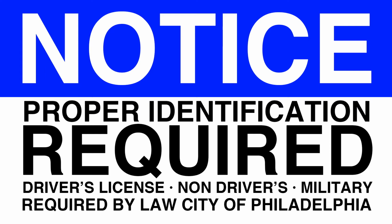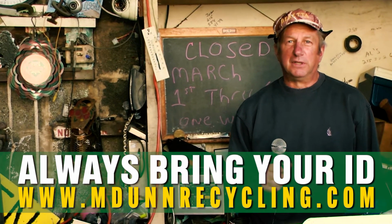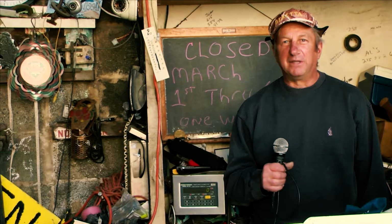When you come in to sell your scrap metal, people don't realize that an ID is required now. We accept many IDs: a driver's license, a non-driver's license, a passport. So any of those IDs will be good. Make sure you remember your ID.